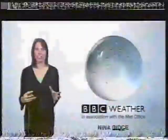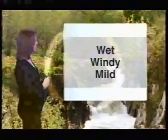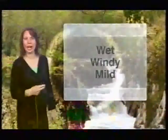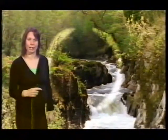We're back to drawing everything in. The week ahead is going to be wet. We'll see plenty of rain at times. It's also going to be very windy with the winds coming in from the west, temperatures slightly above average, so it should feel fairly mild.